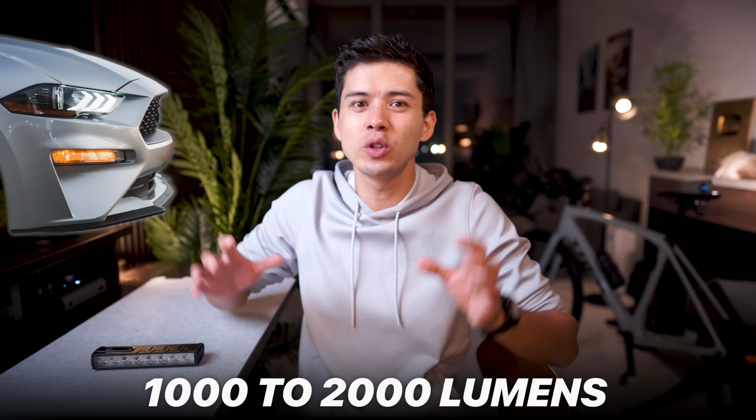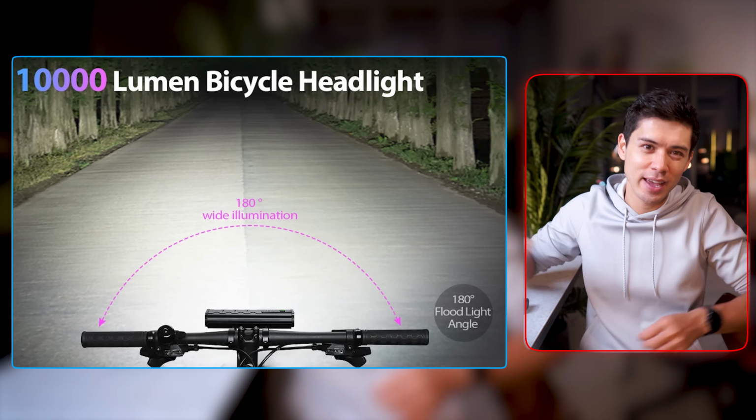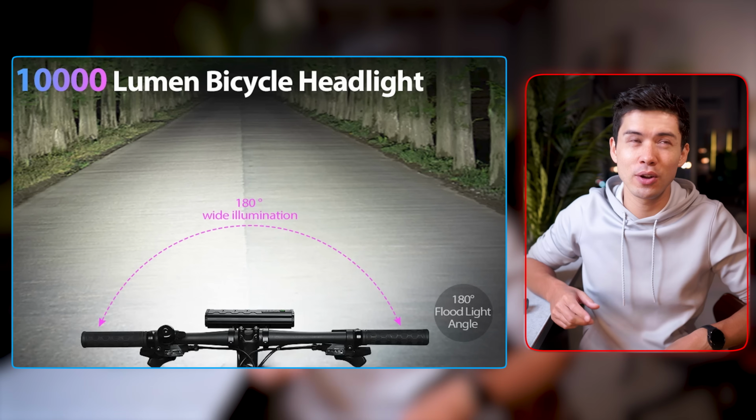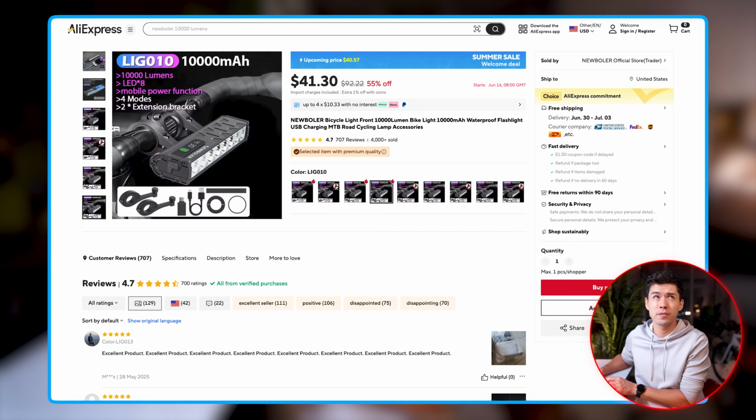Right? To put that into perspective, a typical car headlight produces 1,000 to 2,000 lumens, which means this tiny light here, well, it's not that small for a light, but it's small relative to the number of lumens. It's 5 to 10 times brighter than your car's headlight. And I'll show you some footage of me using this light on pitch black country roads a little bit later on. Seriously, it lights up the entire road ahead and the trees to the side in what New Baller calls 180-degree floodlight technology.